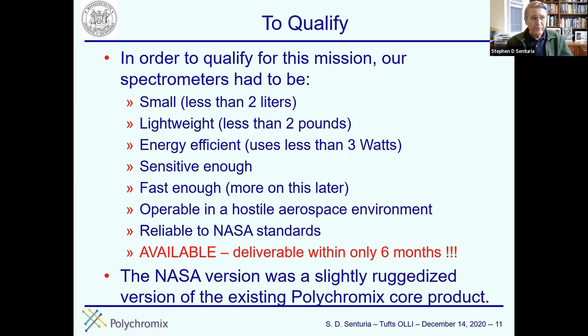Now, to qualify for a mission like that, you have a long list of things you have to be able to meet. The spectrometer has to be small, less than 2 liters. So think about less than a half gallon of milk, total everything. Lightweight, less than 2 pounds, meaning lighter than a half gallon of milk by quite a lot. It has to be energy efficient. The total energy budget is 3 watts.